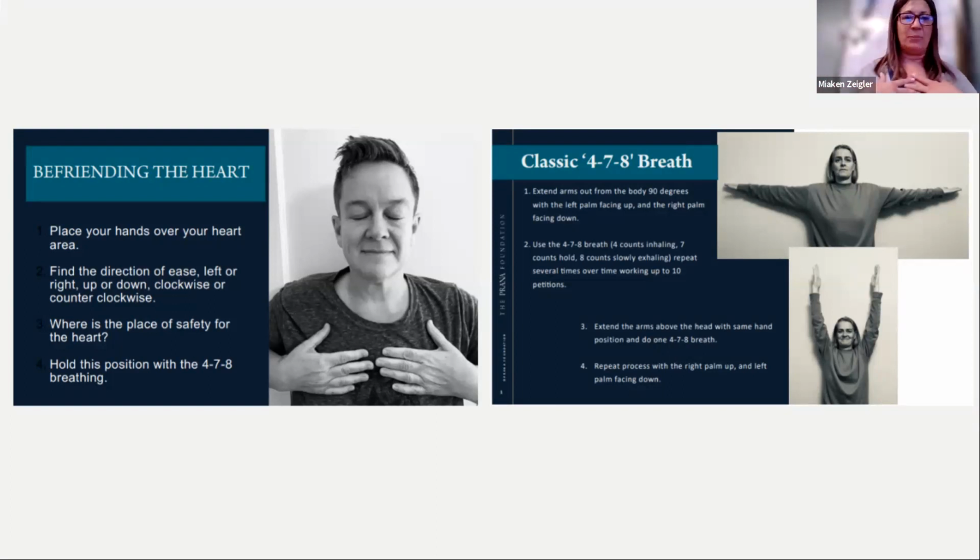So you're going to take a breath in for 4. 1, 2, 3, 4. Hold. 2, 3, 4, 5, 6, 7, and out slowly. 2, 3, 4, 5, 6, 7, 8. And let's do that again. Breath in for 4, 2, 3, 4. Hold. 2, 3, 4, 5, 6, 7, and out. 2, 3, 4, 5, 6, 7, 8.